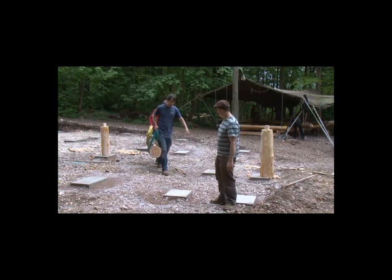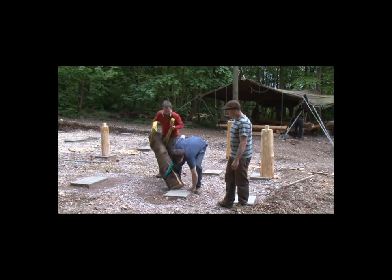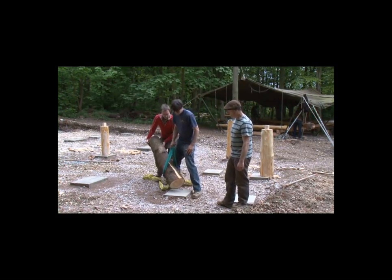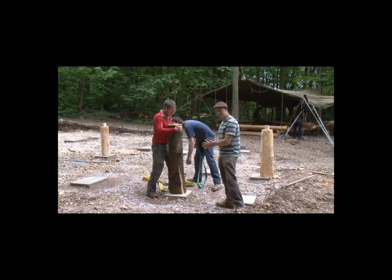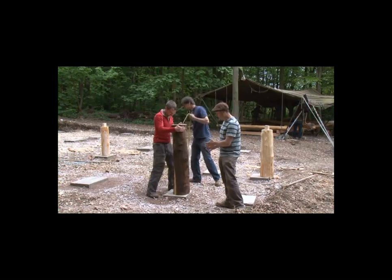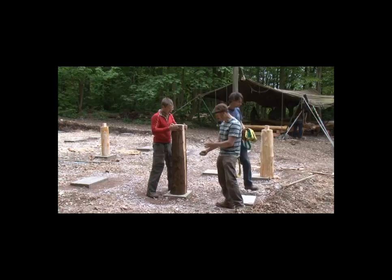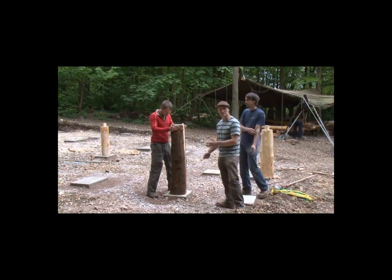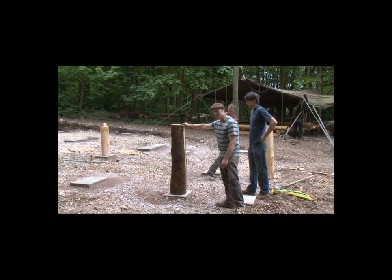So this is a staddle post arriving. The guys are lifting it and fitting it onto the pad stone. First thing that we do when we put one of these in place is have a look how level it's going to sit on the stone. Quite often it's necessary to recut the bottom to get a nice flush fit. This one's actually looking pretty good.